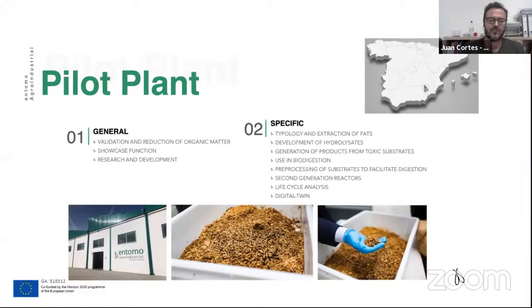The pilot plant is to test waste and to obtain metrics. Mainly we do the work for those companies who want to do their own insect production. They want to have their own insect farm, either for waste treatment or for proteins. And you have to think about something.